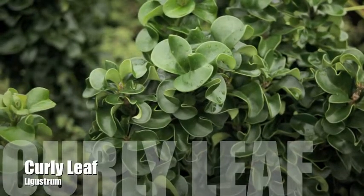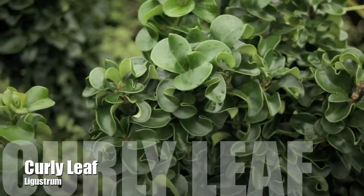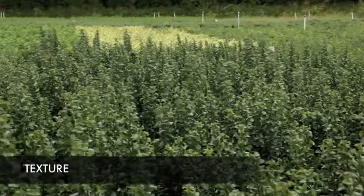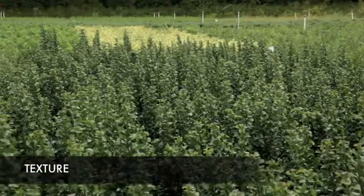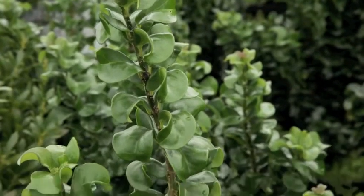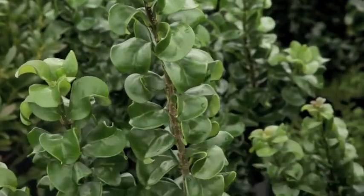Curly Leaf Ligustrum has a stiff, upright habit with lustrous dark green leaves that are crowded and contorted. It will grow in full sun or partial shade and is tolerant to a wide range of soil types. It can withstand drought and is salt tolerant. It can reach 5 feet tall and 4 feet wide at maturity.